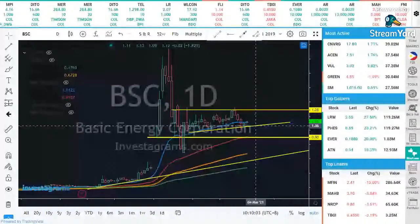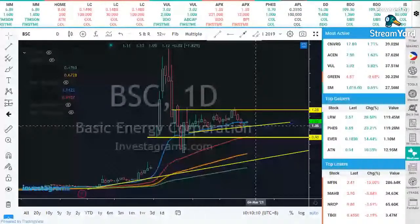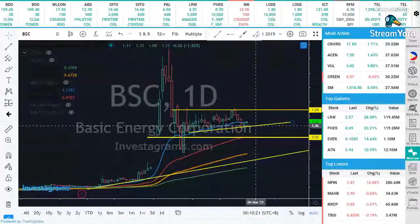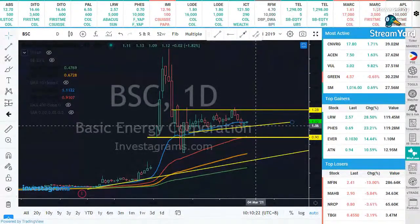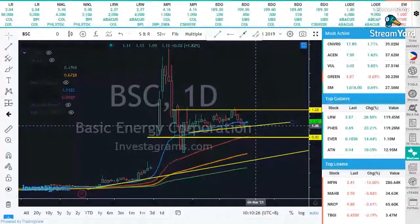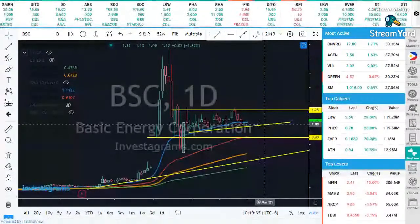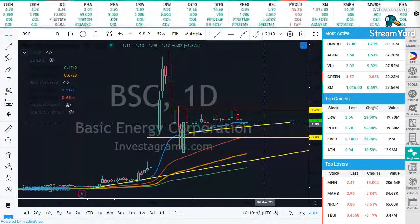So as a swing trader, this is not good for me if the price of BSC will close red today. The opening is 1.11, and it should not close below this incline support. We'll see this incline support always. But if there is a red color, today will close below the opening, of course, there is a possibility that this incline support will break.